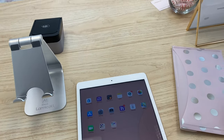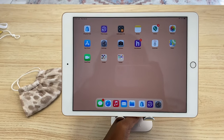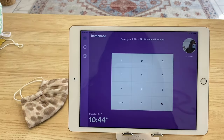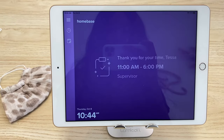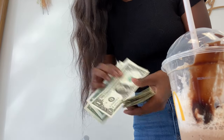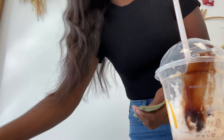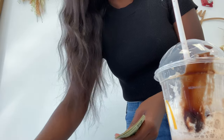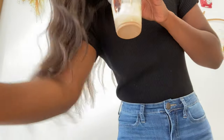So, I don't know if y'all have heard of it, but we use Homebase for our clock-in system. So we go right here. You just clock in and it'll take your picture. And boom, that's it. So cute, I love it. Okay, so that's done.